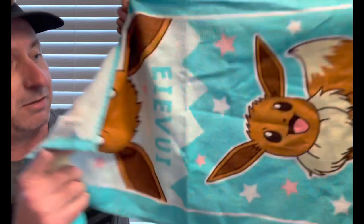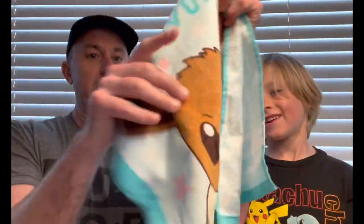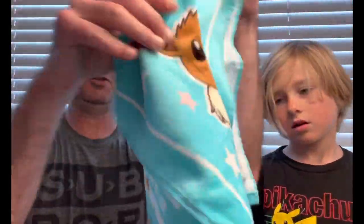What else you got going on there? Ooh, we got an Eevee hand towel, dish towel, gym towel, a little kid's towel. It's a hand towel or a dish rag. It's so big. It's pretty sweet. Pretty cool. This is Pocket Monsters on the bottom. This is not Japanese, though. They made it specially for us, so we know what it says.